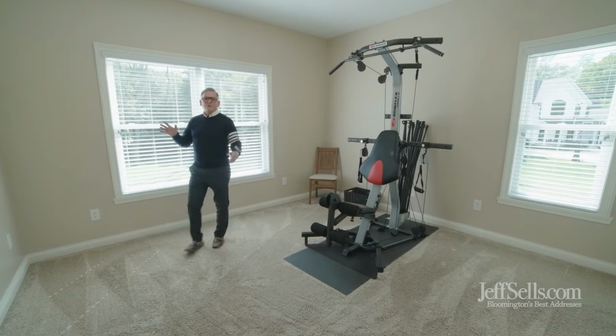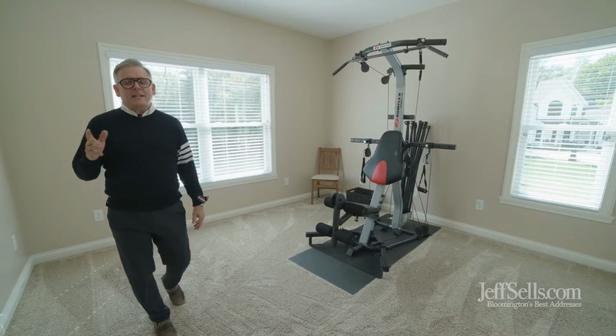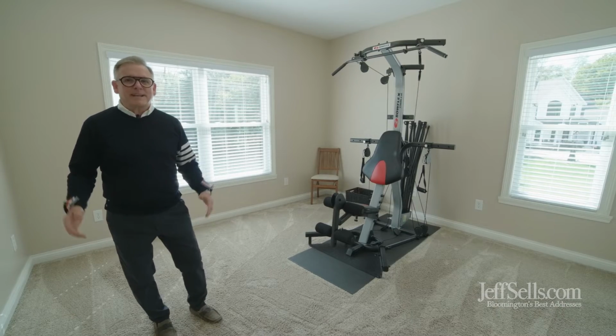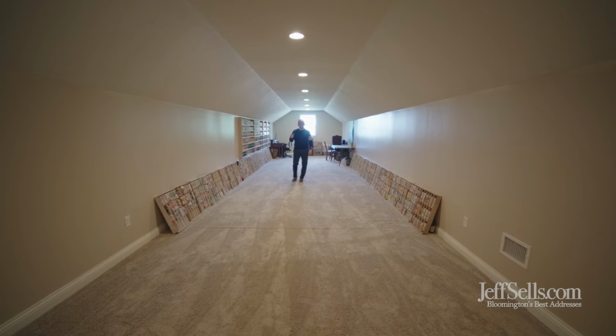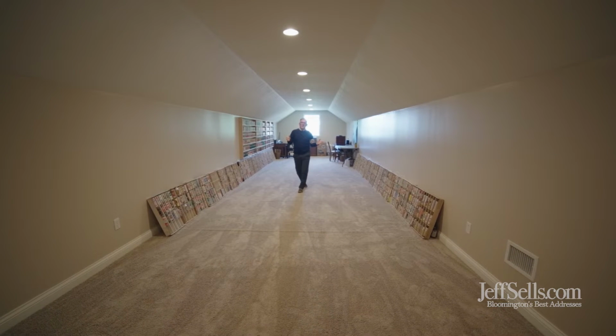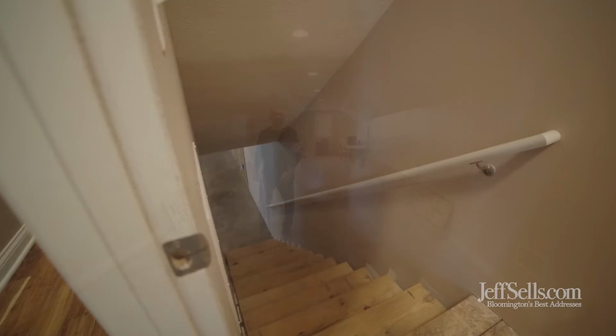This ranch plan also features secondary bedrooms on the west side of the house and a lower level that has untapped space. There is a dedicated stair with this bonus room that is perfect as a guest space or as a study area.